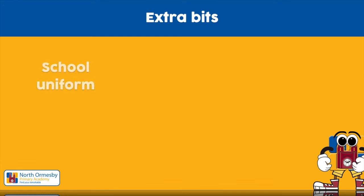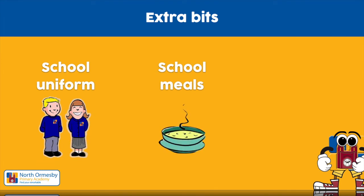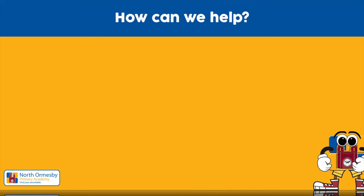We want you to continue to wear school uniform, but we will work with you if we have children whose uniform doesn't fit anymore or you need to get new bits and pieces. There will of course be a return to the normal school menu, so that means nice hot meals coming back. And there is a new change in the guidance at primary school, which means that all primary school staff are expected to wear face coverings when they move around school or go outside of their bubbles.